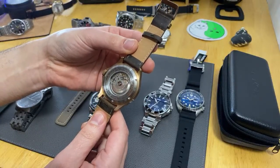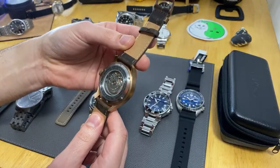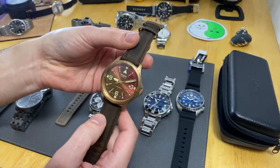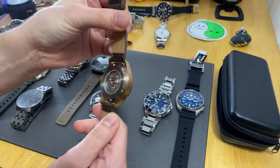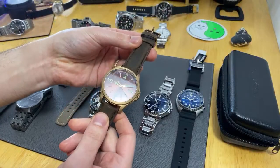Yes, this is called the Tracer P67 Officer Pro Automatic. I don't really know what's officery about it. Of course, it uses tritium gas tubes in the hands and the hour markers. This version had a few dials, and I like this dial because it sort of matched the case color.